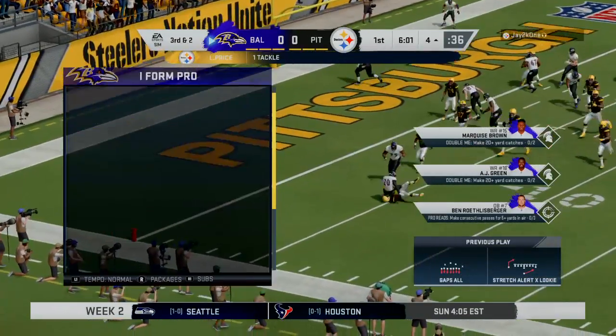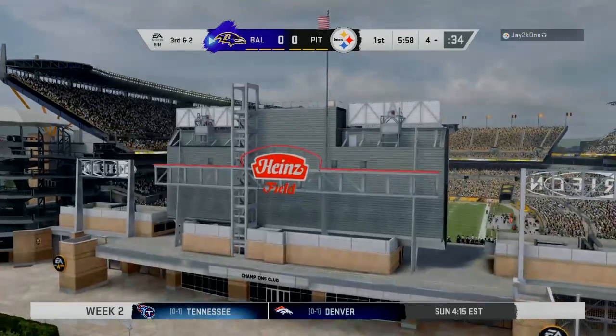We're doing pretty well. Give him a yard on the run there, and that's going to set up a 3rd down and 2.